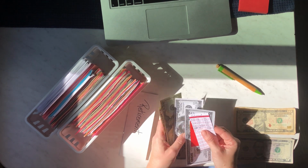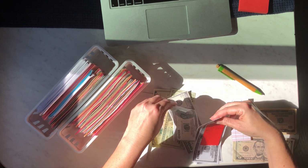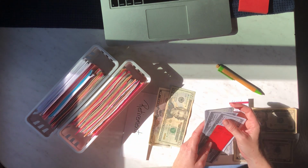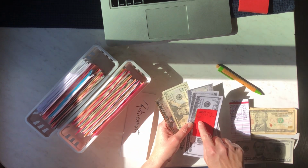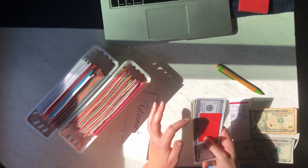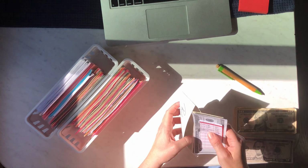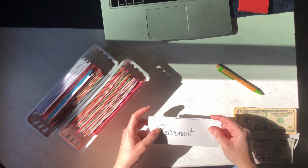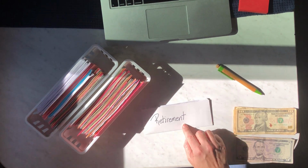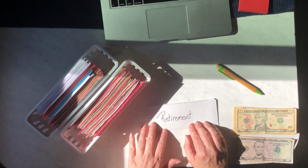So 100, 200, 300, 400, 525. Plus the 35 that's in the bank equals 560, and I will put this 25 in the bank later. I'm waiting Monday, waiting for the weekend, and I'll put that in the bank and move it into a high interest savings account for our retirement. Our goal with retirement is 1.5 million. No, we're nowhere close, but it's nice to start to think about.